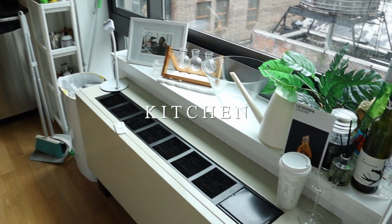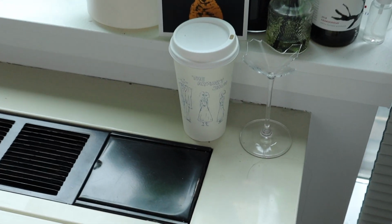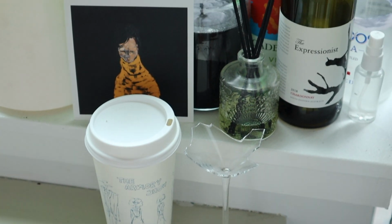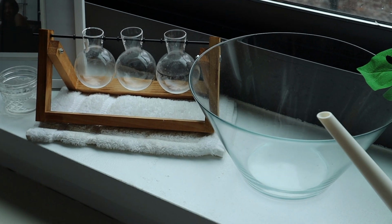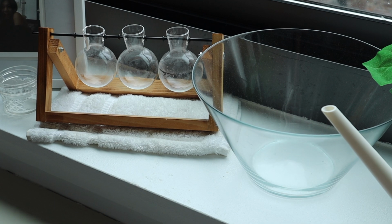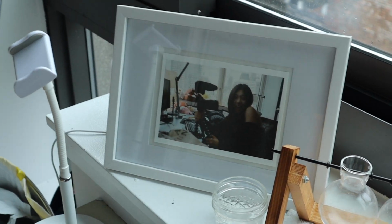Again, the window space next to the kitchen is filled with little souvenirs and random pieces that just remind me of a piece of memory. And I just like to hoard onto all of them until I have to move and sadly remove them. Since I filmed this apartment tour right before I left my apartment, I didn't have any fruit or vegetables or plants to show you, but usually this corner is a lot more lively.